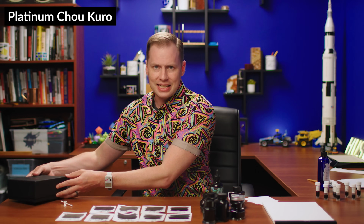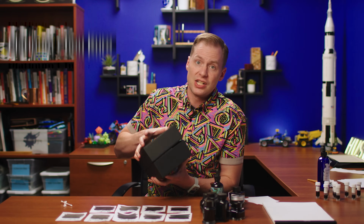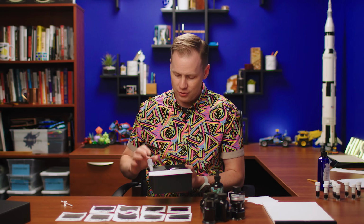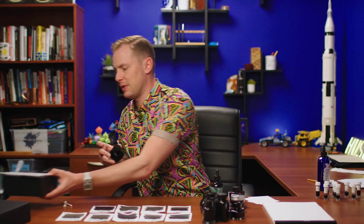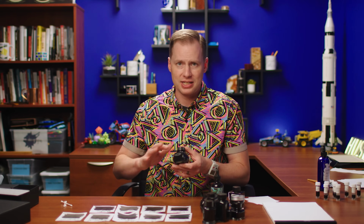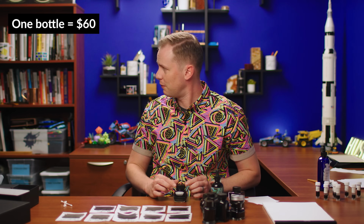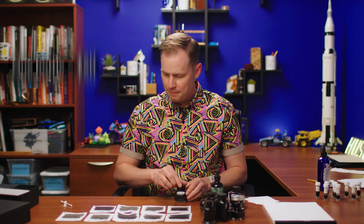But this ink is super black. It's like Platinum Black, but extra. Quite extra. And we're going to give it a try. Now, we don't even sell these as samples because this is a super expensive bottle of ink. So I took this from Brian's shelf over there. I'm pretty sure he'd be cool with that.